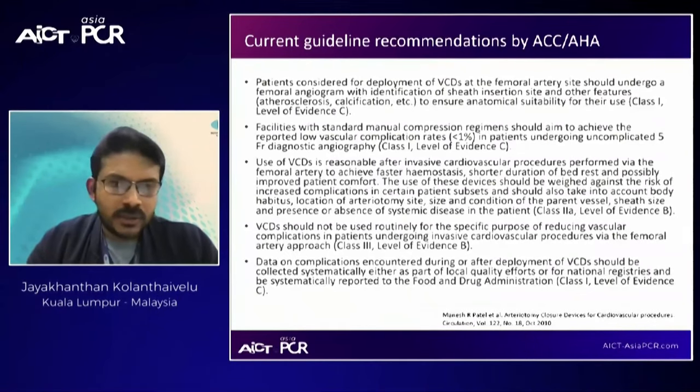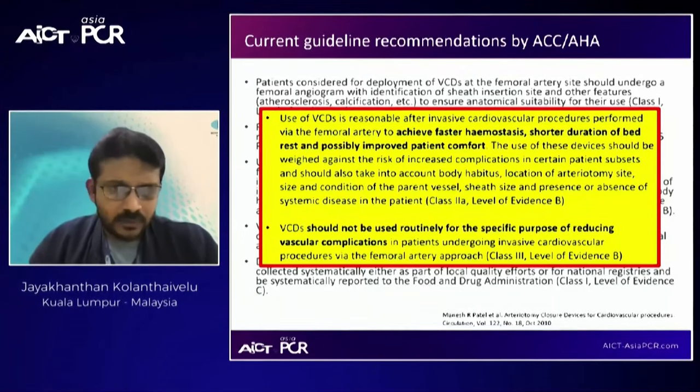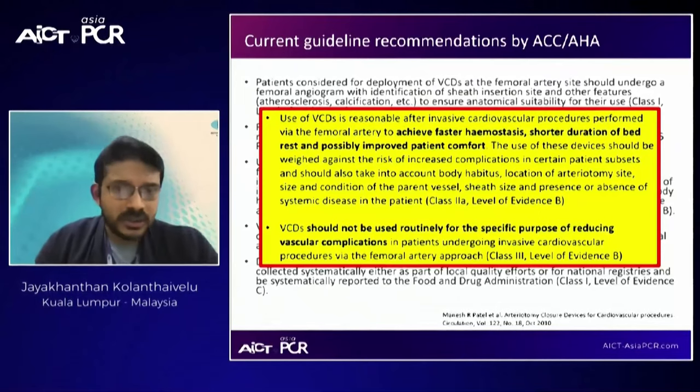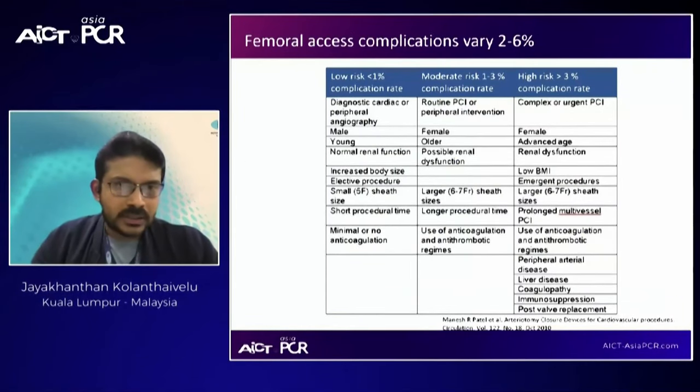Now, if we look at the current guidelines from the ACC-AHA, which is quite old, I might add, the gold standard for femoral access is manual compression. The use of VCD is said to be reasonable to achieve faster hemostasis, shorter duration of bed rest, and possibly improve patient comfort. That's a class 2A indication. It should not be used routinely for the specific purpose of reducing vascular complications. So it's a class 3 indication there. Femoral access complications vary from 2 to 6%. It's low in the young and uncomplicated cases with a short procedure time, and increases with more complex patients and longer duration of procedure. Interestingly, females are more at risk of femoral complications.